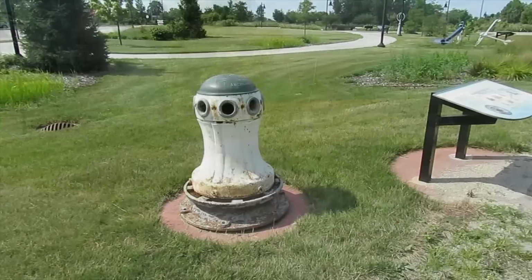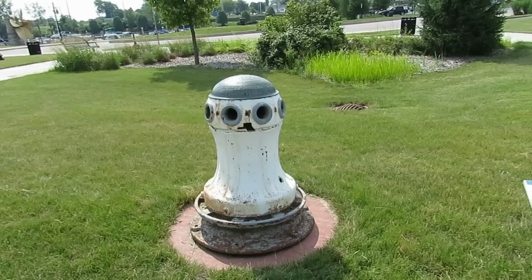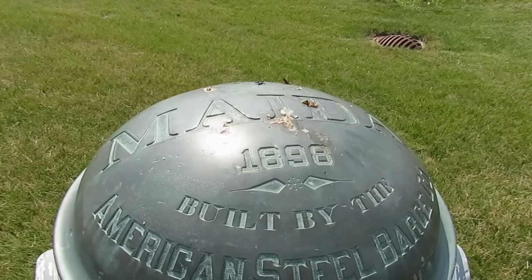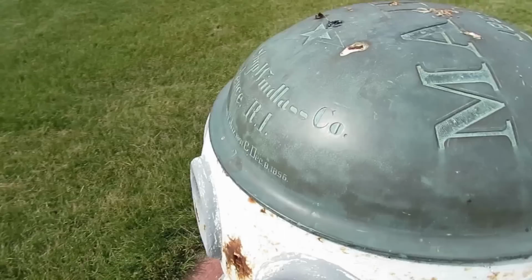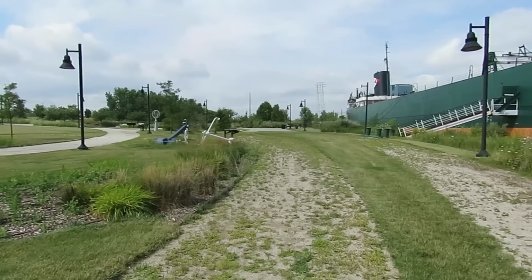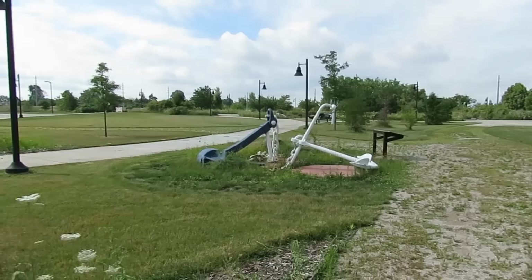This is a capstan for dropping and raising the anchor on a large ship. This is not from this ship, it's just a capstan from 1898. Maida, built by the American Steel Barge Company, West Superior, Wisconsin. American Ship Windlass Company, Providence, Rhode Island. Two names on the same item. And it's pretty nice here too, even though the sun's beating down. It's got a nice breeze from being right on the edge of the lake.